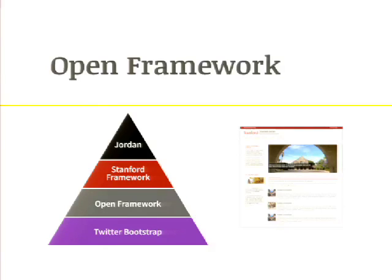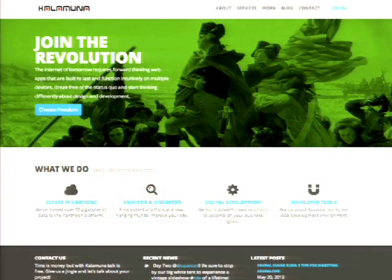So another company where we had an opportunity to speak with a front-end developer is Calamuna. These guys are based out of California as well. I think they're pretty close, I think Oakland. And we talked with some fellows over there. They told us about this unique approach that they take with their theming, with their tooling, and they described why they're doing that.